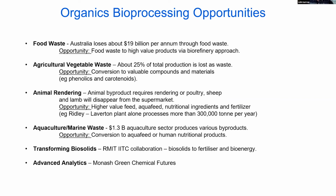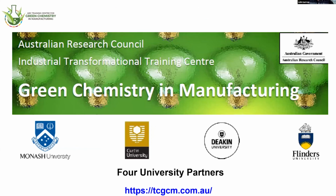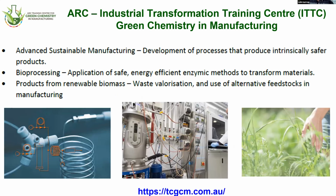So food waste, agricultural waste, rendering, all these are part of our adhesive bid where we've got the infrastructure bid, and even biosolids, which is RMIT's part. So that's working with water utilities and things like that. So I think the technology we're trying to create in terms of manufacturing in both programs is not specific to marine necessarily. And that was also reflected in another centre that we got funded a couple of years ago, Green Chemistry and Manufacturing through ARC, which is 4 universities. This is a training centre, but you can see the same sort of concept. We have 3 key areas: advanced sustainable manufacturing, bioprocessing, and products from renewable biomass.